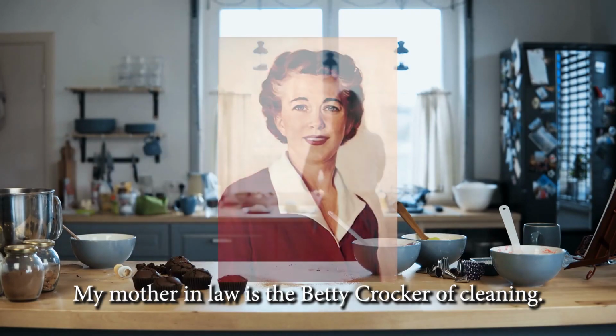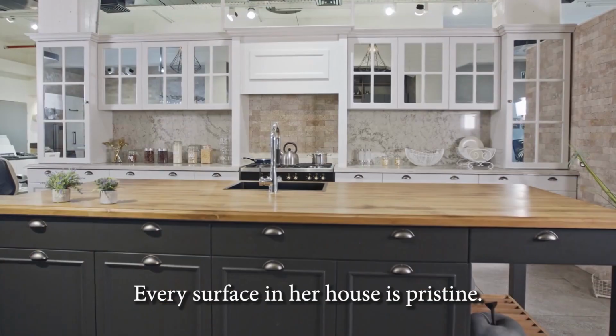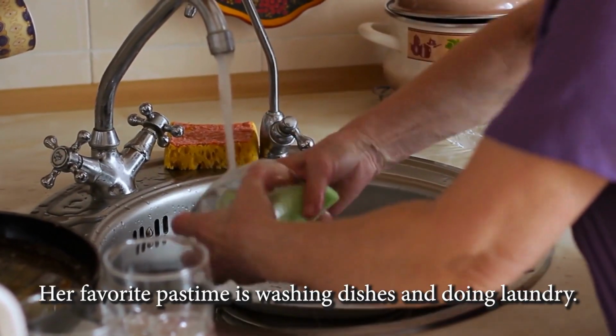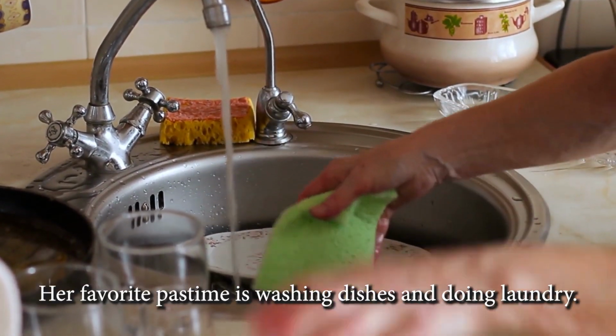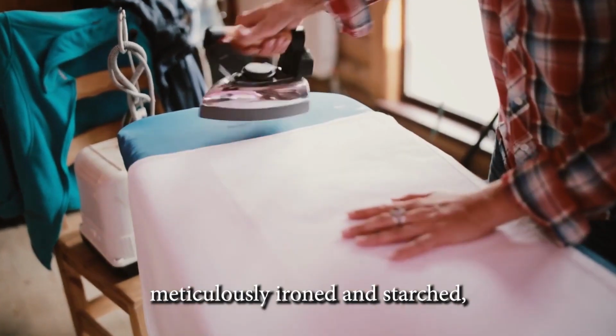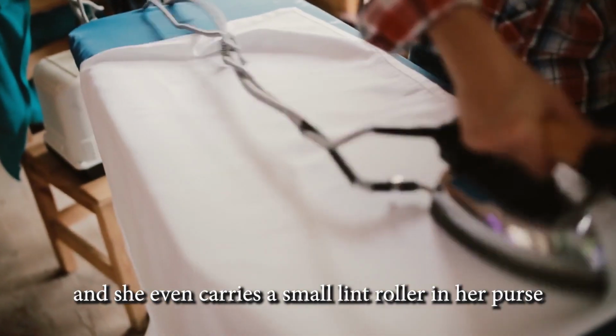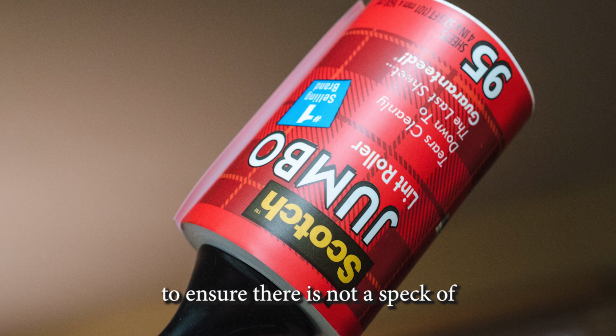My mother-in-law is the Betty Crocker of cleaning. Every surface in her house is pristine. Her favorite pastime is washing dishes and doing laundry. Her skirts and blouses are always meticulously ironed and starched, and she even carries a small lint roller in her purse to ensure that there's not a speck of lint or dust on her clothes.